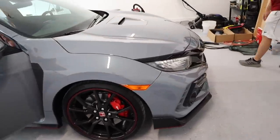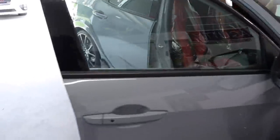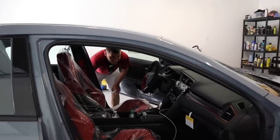I love this car, man. It was definitely the most fun 2-hour drive back home. Where'd you pick it up from? Enterprise, Alabama. Nothing like that new car smell, huh?